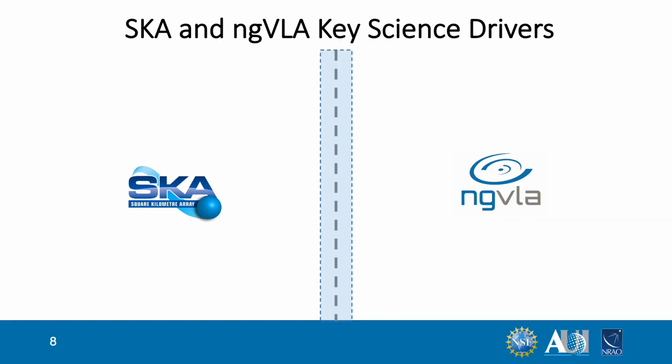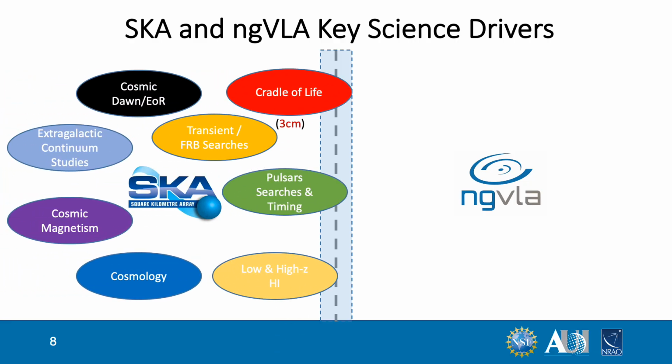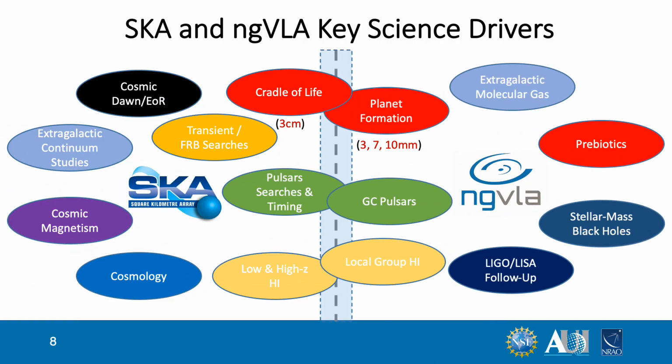Now, focusing a little more on the SKA and NGVLA, again because I assume there's some interest here, I just want to show how complementary these two facilities really are. Right here I'm showing the SKA high priority science objectives on the left, and on the right, these are the NGVLA key science goals. You can see that there is definitely overlap in some of them: cradle of life and planet formation, pulsars, HI, but the majority of the science cases are kind of distinct. And while in a broad sense you could argue that a lot of the science overlaps, the way that the facilities attack and try to get information on these science areas is fundamentally different. And I'll show that here.